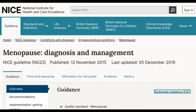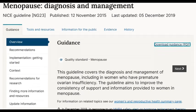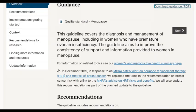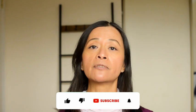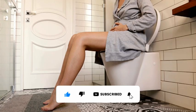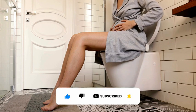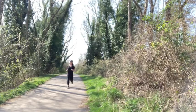When I started my perimenopause journey, I was still working as a midwife, and the first place that I went to research all about menopause was the NICE guidelines. And one thing that I did not expect to learn was that too much estrogen increases our risks for estrogen-related diseases. Part of the reason for this is because of how we metabolize and how quickly our body gets rid of used estrogen. And this is affected by the foods that we eat and our lifestyle.